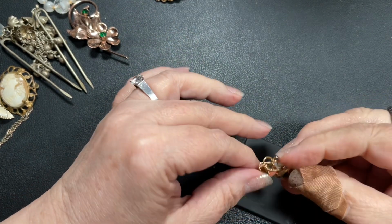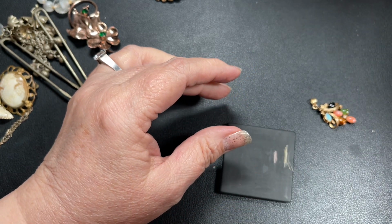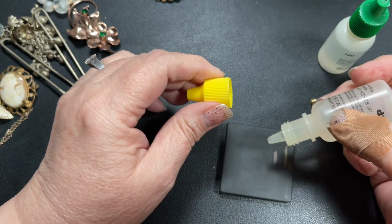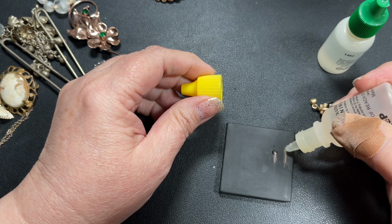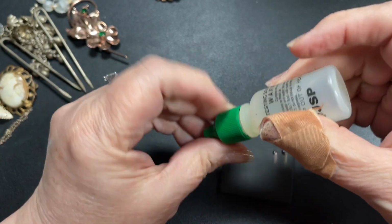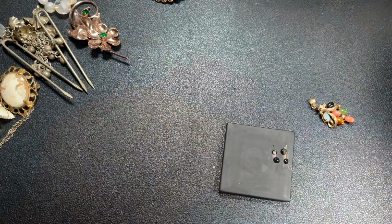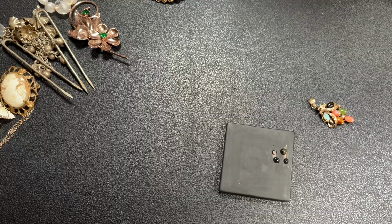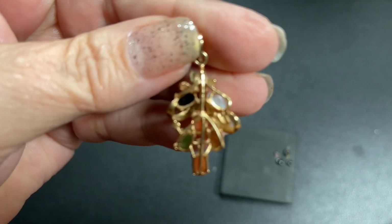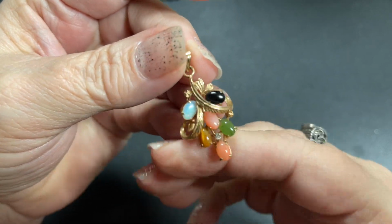All right, let's test this gold. We'll do the bail, and we'll do the pendant also. We'll do 10 carat. The 14 isn't staying at all. The 10 carat is on both. Doesn't look to be fading. It could be marked, and I'm just not seeing it right off. There's the back. There's the front. That is beautiful. I'm going to say $20 on that. That is gorgeous. Love it.